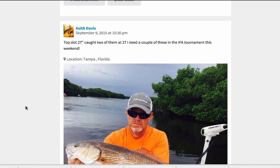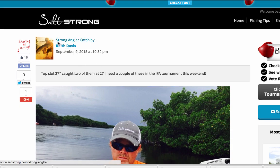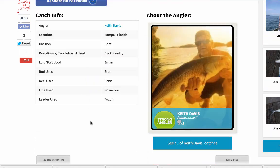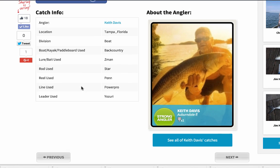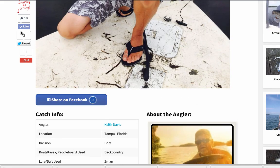Now there's one other piece. If we click on the actual image, it'll pop up to a new window, and you can see here's where his little description is. This is his name, the date, the picture, about the angler. It's this main page here talks about all the information, the rod and the bait and where he was, etc. And notice here you've got some different social share buttons. So we've already done Facebook. You can see it's already been done.